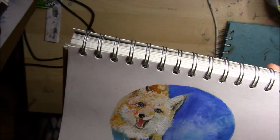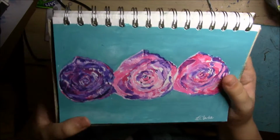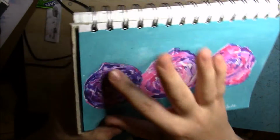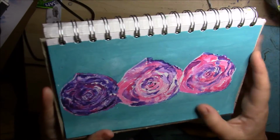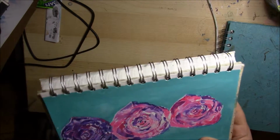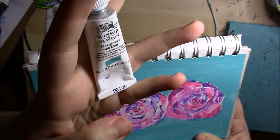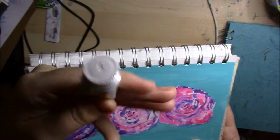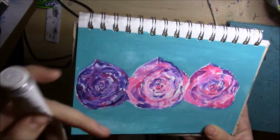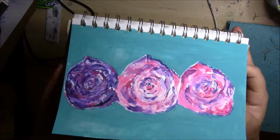The next day was some roses. I just did a swirl and it turned into some roses, and on the background I did, well, this is my favourite colour at the moment, turquoise. Well, the actual colour of this is a gouache. I'll show you. If I can zoom in on this, it's called Cobalt Turquoise Light, and this is the Winsor & Newton gouache, and it's a really, really pretty colour. I'm not sure if it shows up on the camera how nice it is, but I really like that.